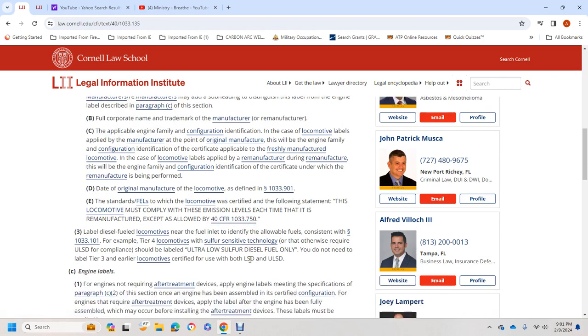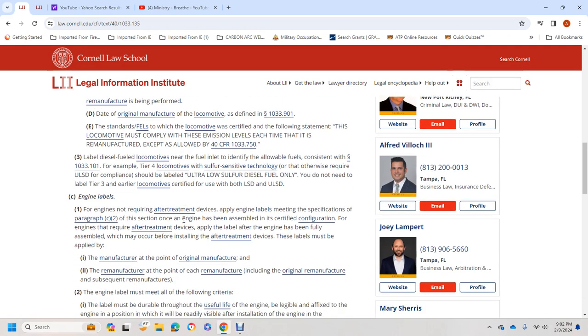Three, labels for diesel fuel locomotives. Near the fuel inlet, identify with a label that the fuel is consistent with 1033.101. For example, Tier 4 locomotives that use sensitive technology otherwise required to use ULSD for compliance should be labeled for ultra-low sulfur diesel fuel only. You do not need to label Tier 3 and earlier locomotives certified for the use of low sulfur diesel fuel and ultra-low sulfur diesel fuel.